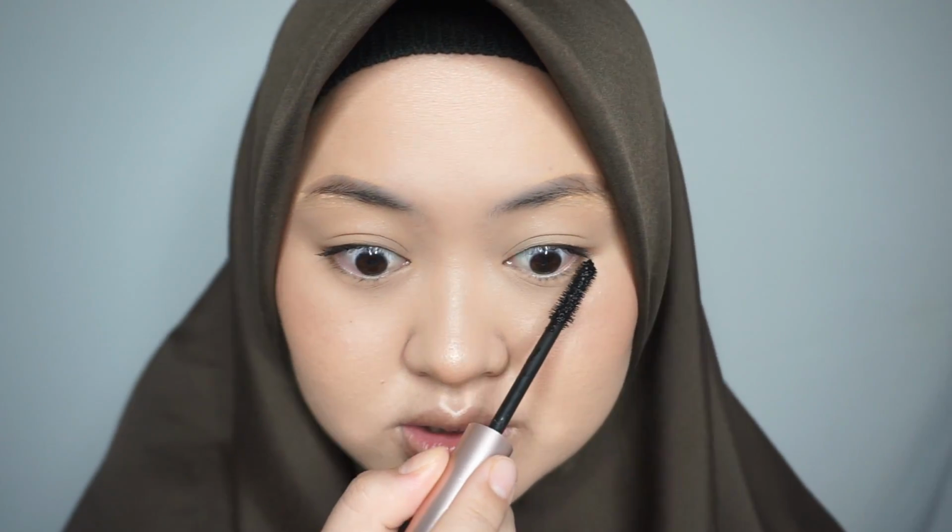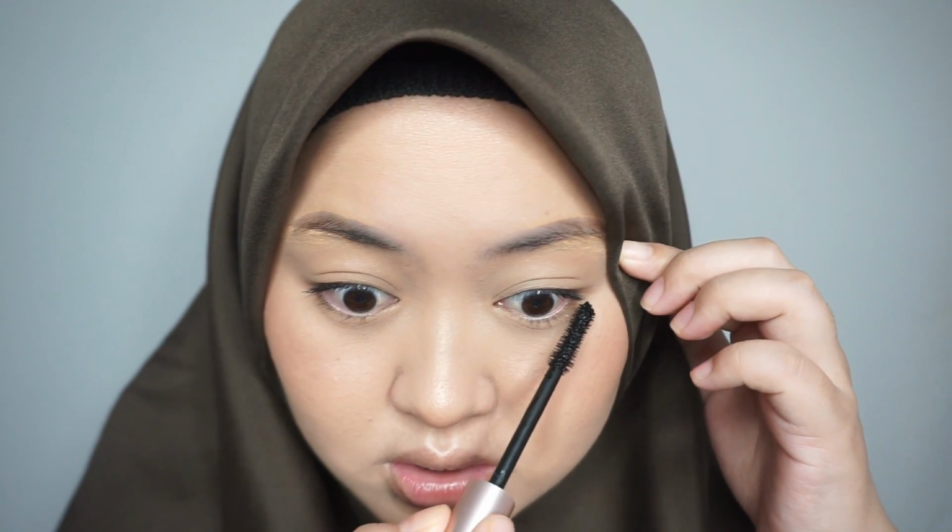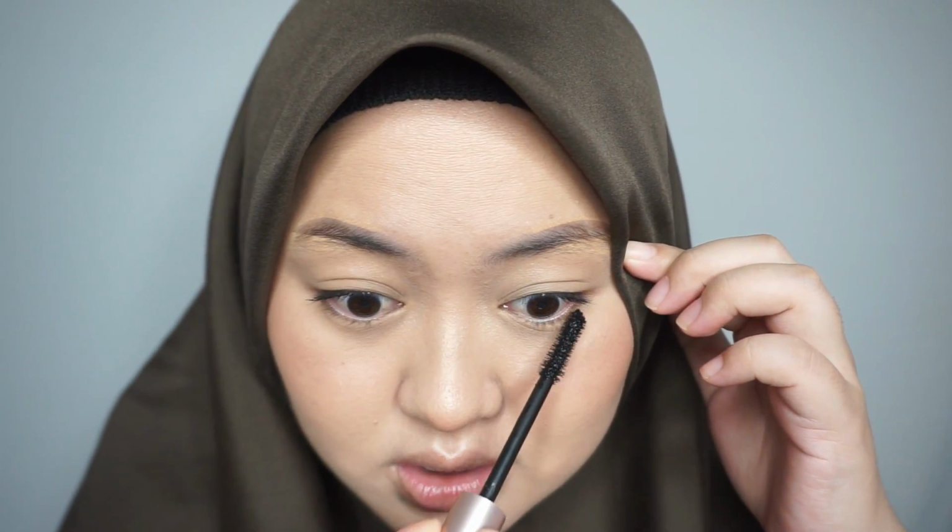I'm gonna try to apply it on my lower lash line. It's definitely too big. Oh my god, I'm getting anxiety. I'm scared that it will poke my eyes. The applicator is way too big for my lower lashes, and honestly I don't really like it, but for my normal lashes, like on the top here, it's nice. I like it, and it didn't make my lashes go downward, which is good because lots of mascara do that to my lashes, but this is not doing that.